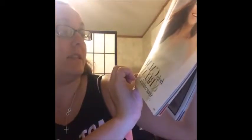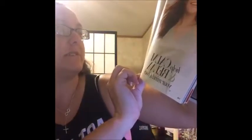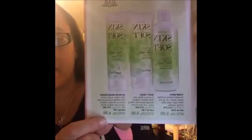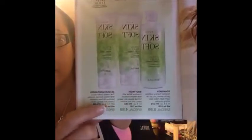Our Skin So Soft Stress Relief collection is back. You have the foam bath for $5.99. And that's 11.8 ounces. That's actually, y'all, $4.99 and $4.99. It's the body wash and the moisturizer.